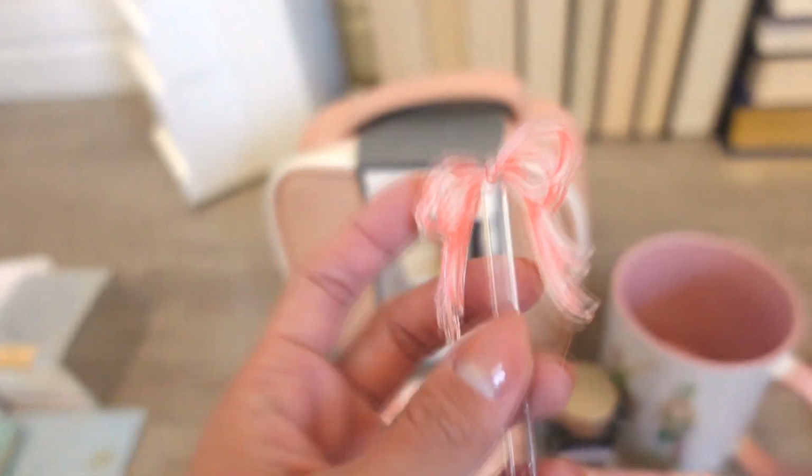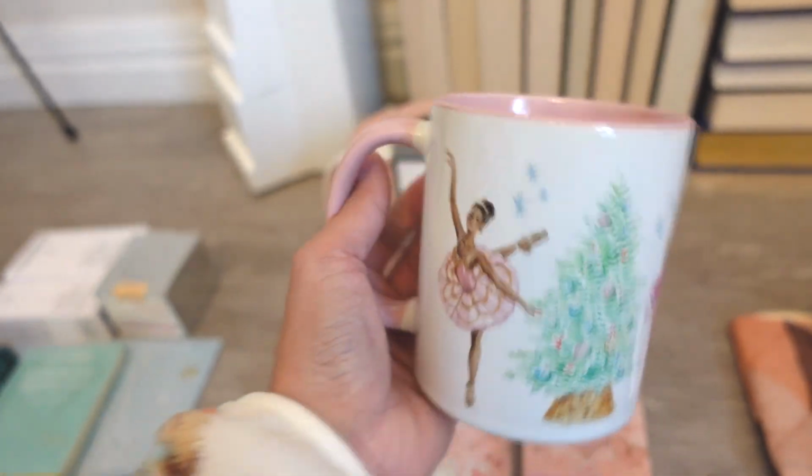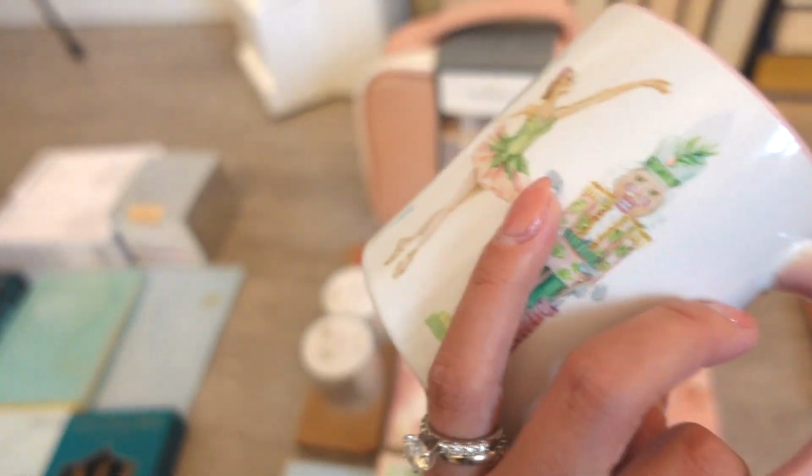Oh, and then this is the mug. Look at the stir. It's a red one to match the pink. I wish I had pink, but that was all that I had. And then this is the mug. It has cute ballerinas, Christmas trees, even a nutcracker on the other side. This one's so cute. I love it. And I love the pink interior of the mug. It's adorable.